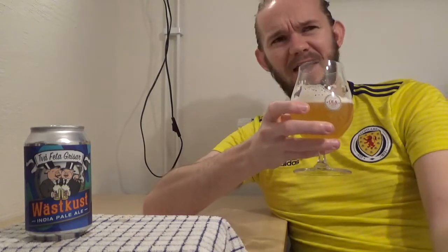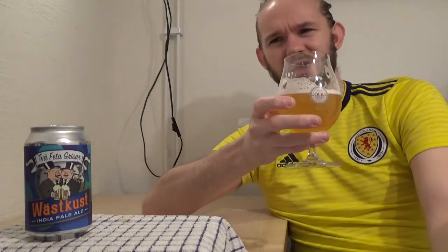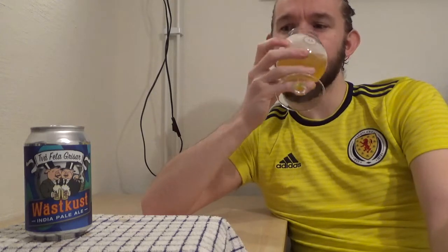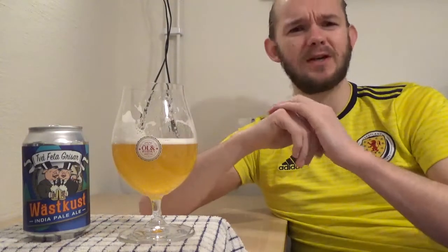To me, again, I'm pretty sure they'll have used Centennial in this, because it has that really distinctive lemony, almost sherbety lemon quality coming out of it. So yeah, hoppy side of things then.